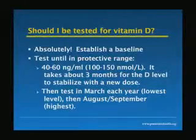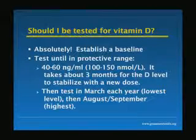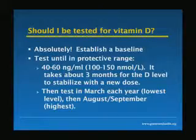And this should become a lifelong thing, that you check on your vitamin D annually in March, just to be sure that because of changes in your lifestyle, how busy you are, whether you're outdoors, you don't let the vitamin D fall to a precarious level that will put you at high risk of cancer. It's completely avoidable. Thank you very much.